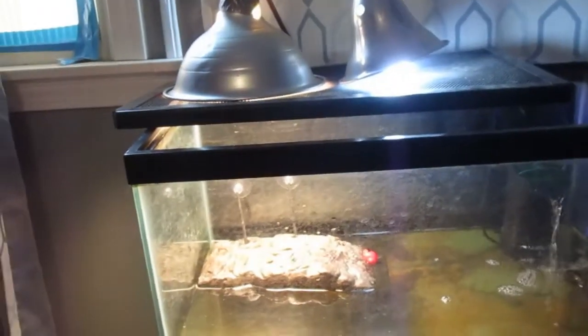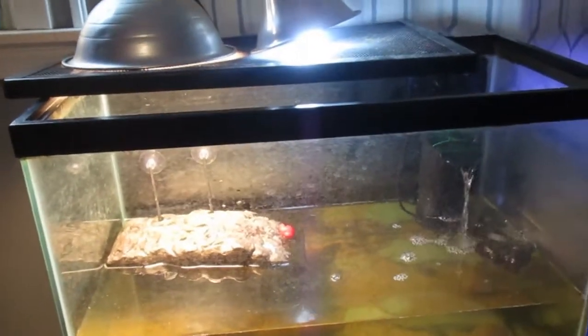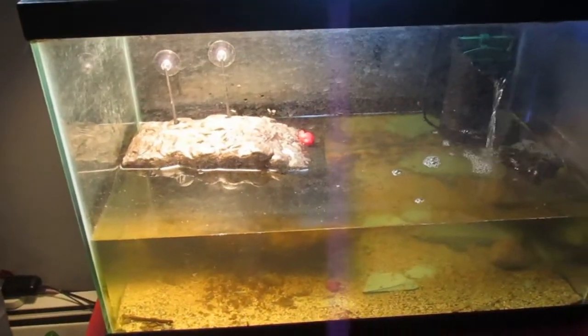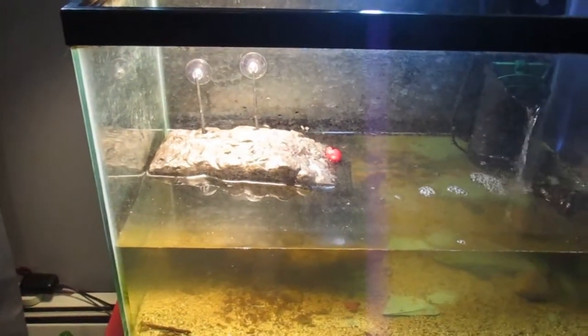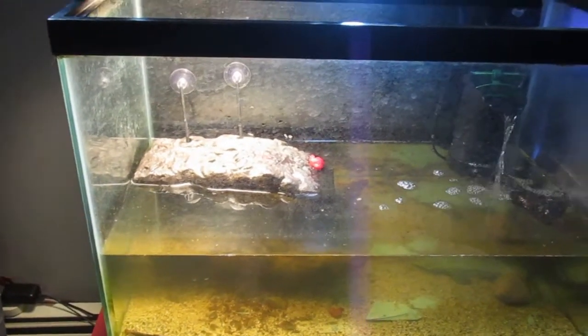Don't worry, she will be getting a bigger tank, guys, when we move, like I already said. But this tank is fine for her for now. Like I said, snapping turtles are not that active, but when she gets older, I think I'll be putting her in a 100-gallon stock tank and then a pond. Definitely a pond, but in the winter she's going to have to come into a stock tank. But she will be out in a pond for now.